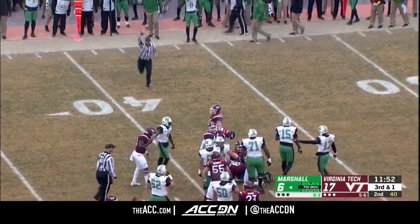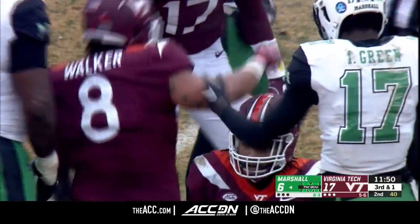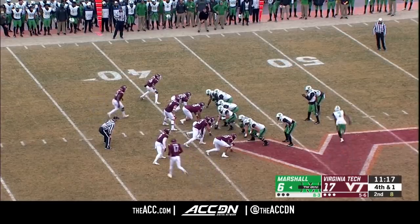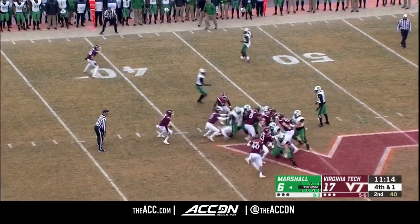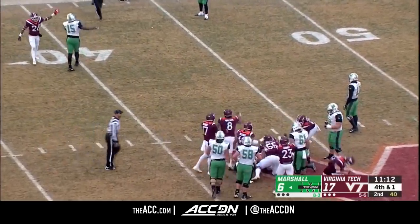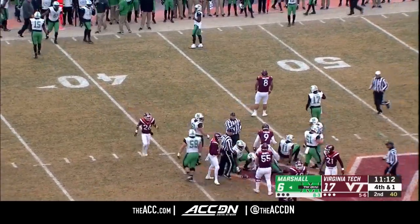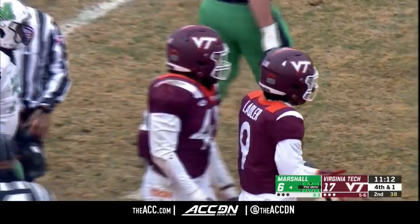And it'll depend on the spot. He might be short. Ricky Walker in there. 4.5 yards for Marshall. And he did not get it. What another stand by this Virginia Tech defense.